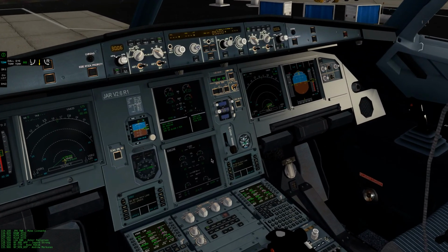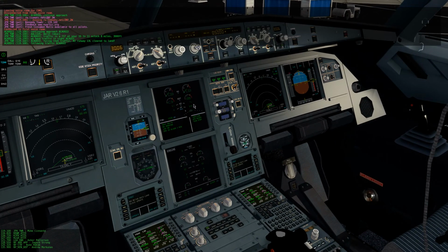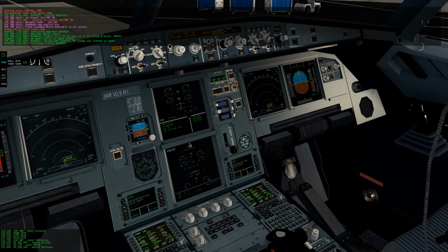Also, please turn off all electronic devices. And 2 is alive. Fuel flow is alive.